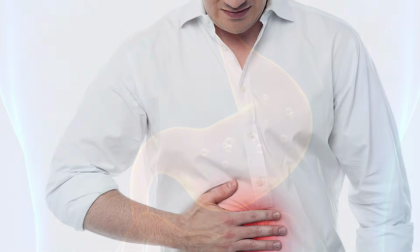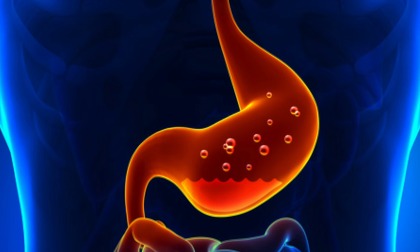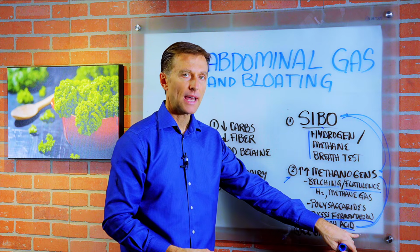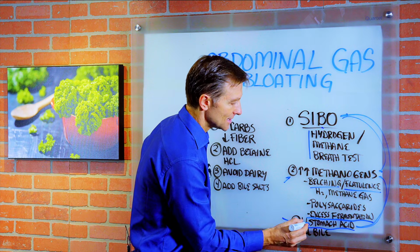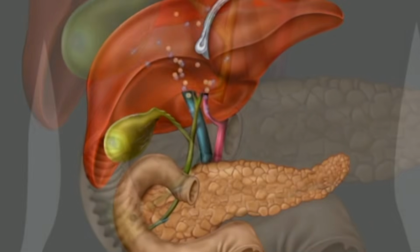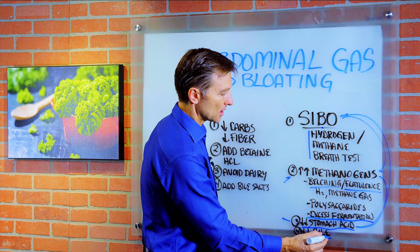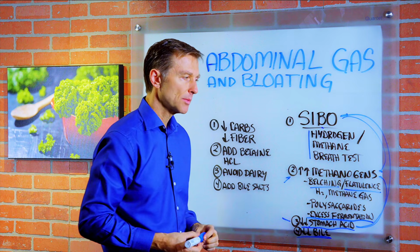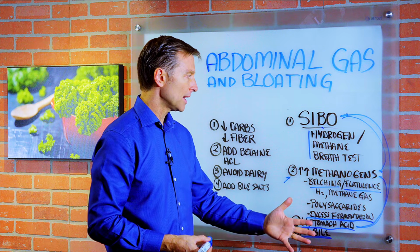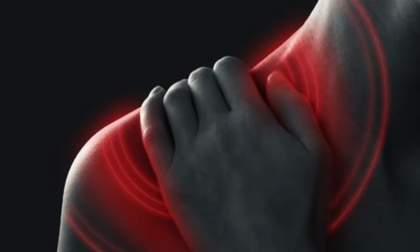Next situation, you have low stomach acid, which by the way, can set you up for SIBO and also this condition right here. But let's say, for example, you're consuming a lot of protein. You can still get abdominal gas and bloating if you don't have enough stomach acid to digest the protein. Next situation is decreased bile. Bile is produced by the liver, it's stored in the gallbladder, and if you don't have enough bile, you'll definitely get belching and bloating and gas because you're not going to be able to digest the fats. And if you eat a lot of nuts or oils without enough bile, everything just kind of sits there and you'll start getting backup and pain on the right side of your body.